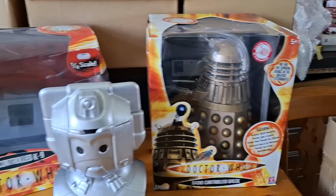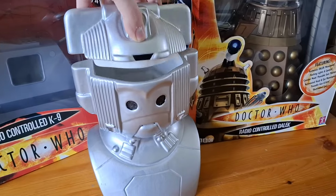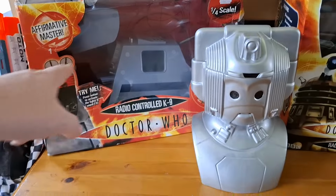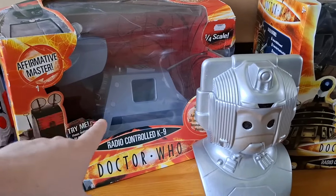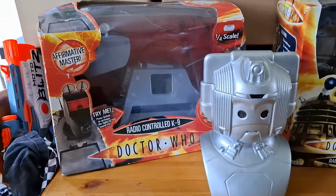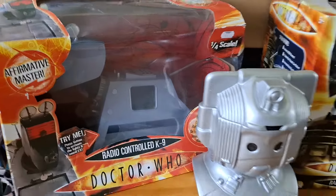And I ran up to the stall and I saw this, which is a really cool Cyberman cookie jar, and then this, which is K9 the dog. Now I have K9 the dog already, but mine's in poor condition. This one looks much better. Mine works, and let's see if this one works. What I might do is sell the worse one and keep the best one for myself, because I do love this.